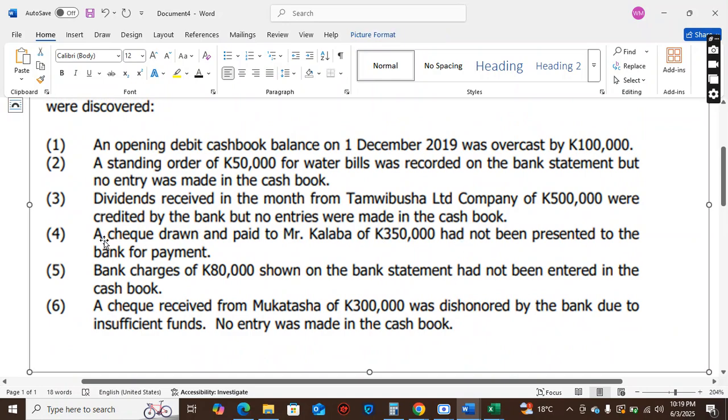A check drawn and paid to Mr. Calava of 350,000 had not been presented to the bank for payment. Colleagues, what do we call this? Unpresented, or outstanding check. So this one will go on the bank statement. You don't need to put it in the cash book, as I told you earlier.